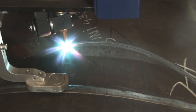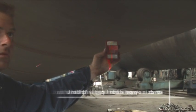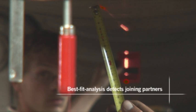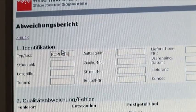The smallest differences in the end measurements of each component are detected, and a so-called best fit analysis is applied. This is done to determine the best joining partners for each specified assembly position. In addition, by using new computer-controlled production systems, one can determine production times.